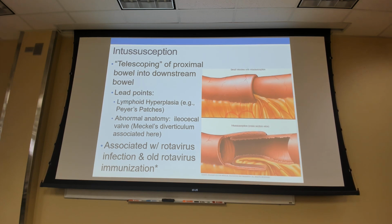So as the gut is doing peristalsis, it kind of is in kind of a wave to move everything through. If you have a point that it catches, now it's caught and it telescopes into each other. So that's what's happening with intussusception. The problem with that is that when it gets telescoped, ideally, it just comes apart. No big deal. If it gets stuck, now, when things are stuck, what else is stuck in there?